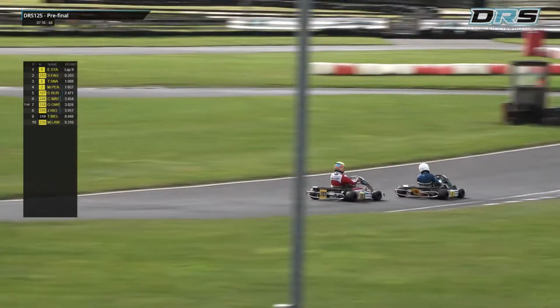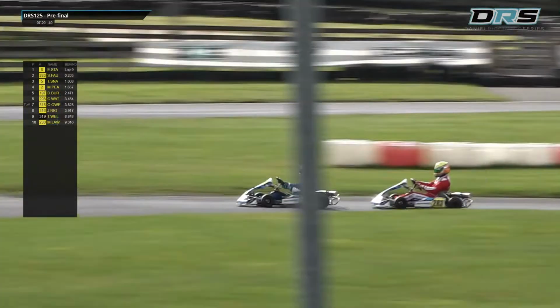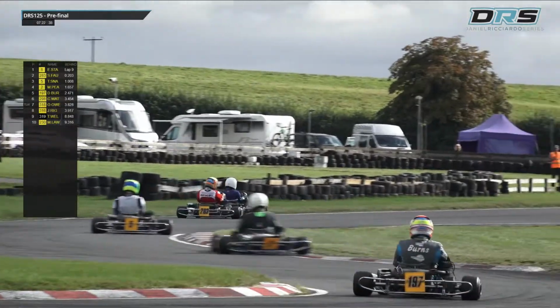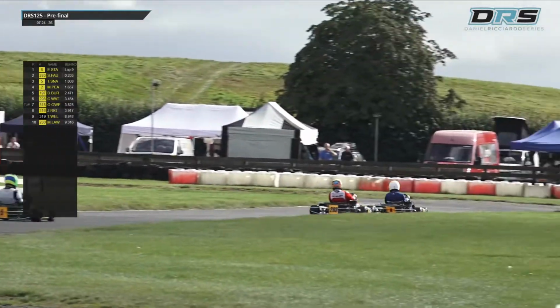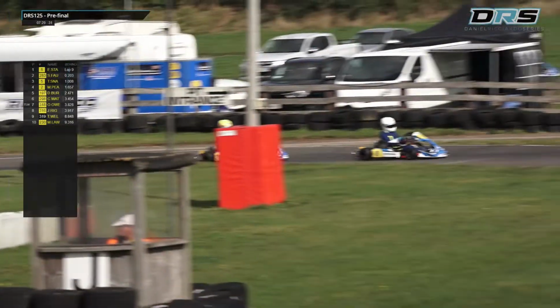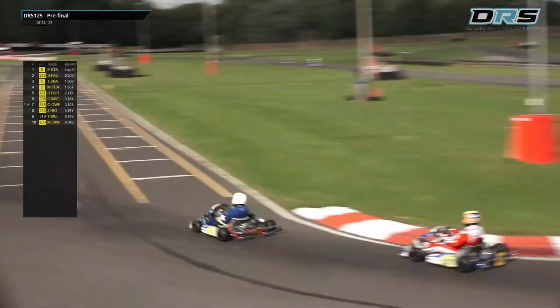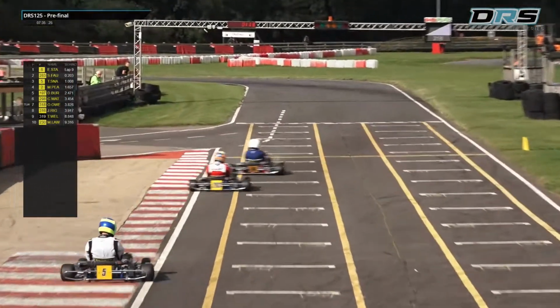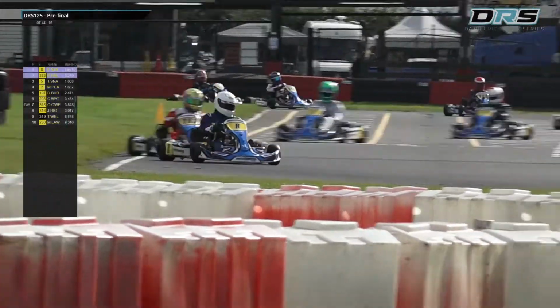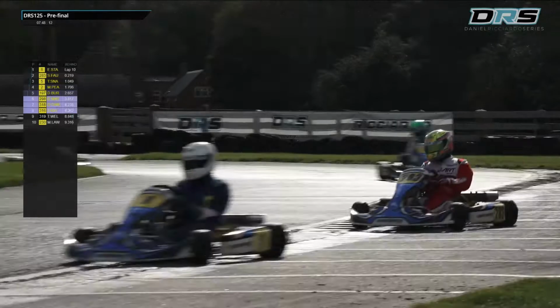Another track limits warning for Oliver Owen. I'm not sure how many of those he will be allowed in the remaining lap or so here. Stanley starts to go on the defensive, just narrowed off to the inside line as they went along the back straight. Now into paddock corner, clips the rumble strip, heads down. How long left? 16 seconds, so 2 laps from here. Next time round will be the last lap.